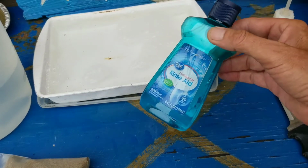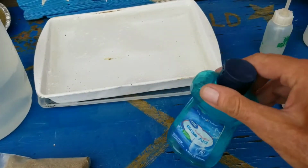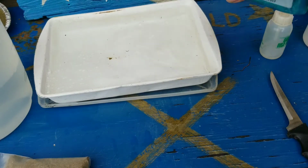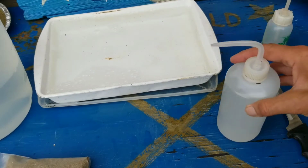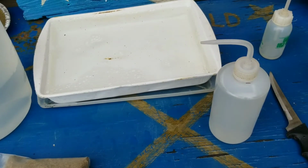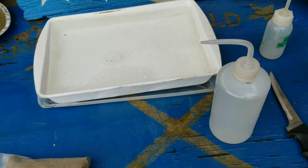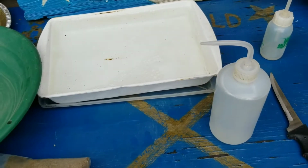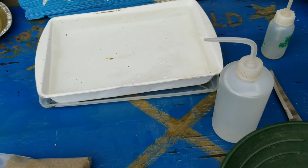So I put some Dawn dishwashing liquid in and diluted it down. Hopefully that will carry as our surfactant to keep our fine gold from floating. I already put some in my jug and my water bottle here, so we should be good to go, hopefully. We've got the big Garrett sitting over here, but I think he'll probably stay in reserve till we need him for the $250 bag, and I'm sure he'll get some use on that one.